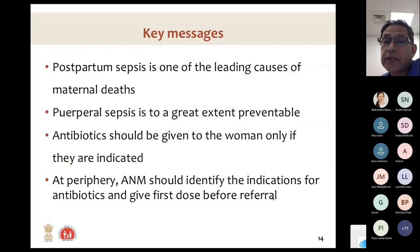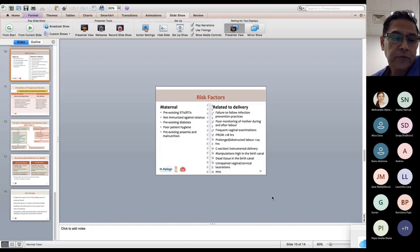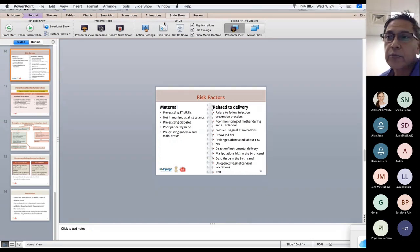Okay, so it's one of the leading causes of maternal deaths. It is to a large extent preventable, but much depends on when she presents to you. Antibiotics should be given if they're indicated, and antenatal midwives should be able to identify the indications for antibiotics before the first dose, before referral. So that's all I wanted to say. I think I'll conclude my presentation.